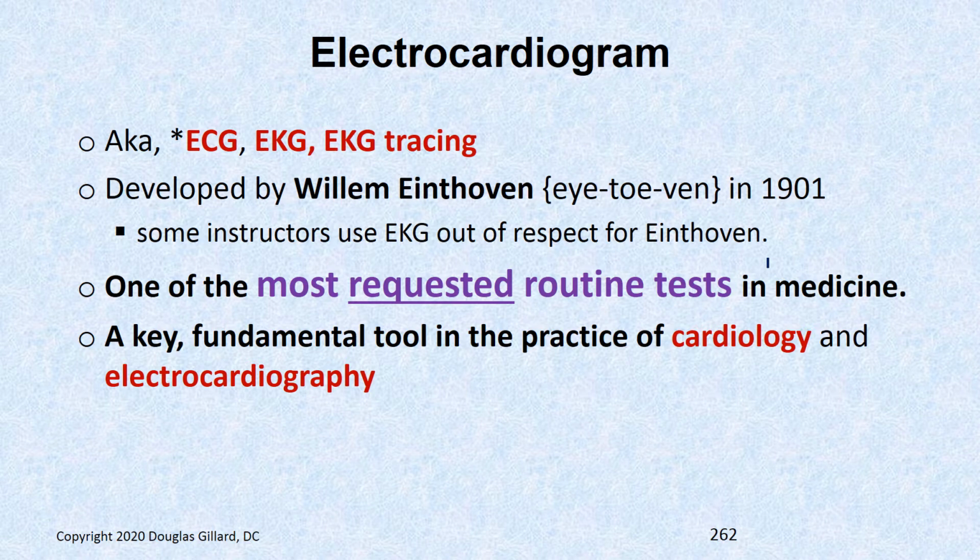You'll be lost. So EKG, ECG, there's a lot of AKAs for that, developed by Einthoven back in the day. Out of respect for Einthoven, a lot of instructors just call it EKG. He's the one who coined that term, and then it later changed to ECG. So they're pretty much AKAs. Electrocardiogram.